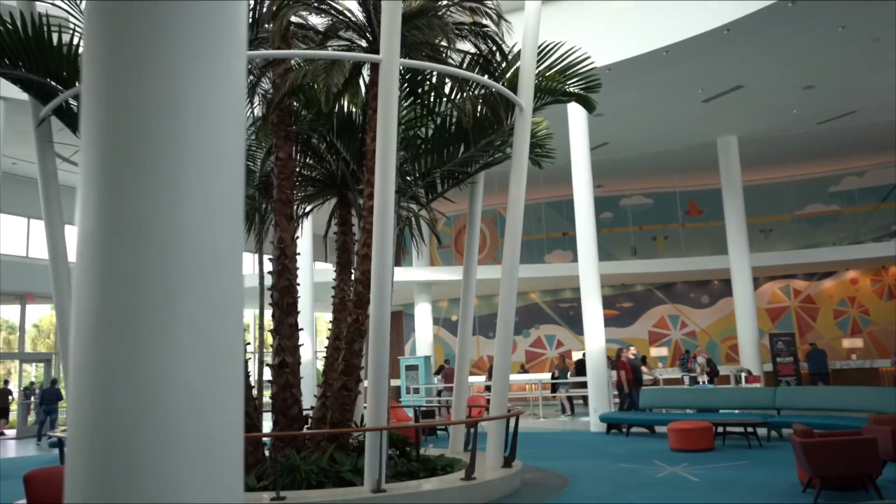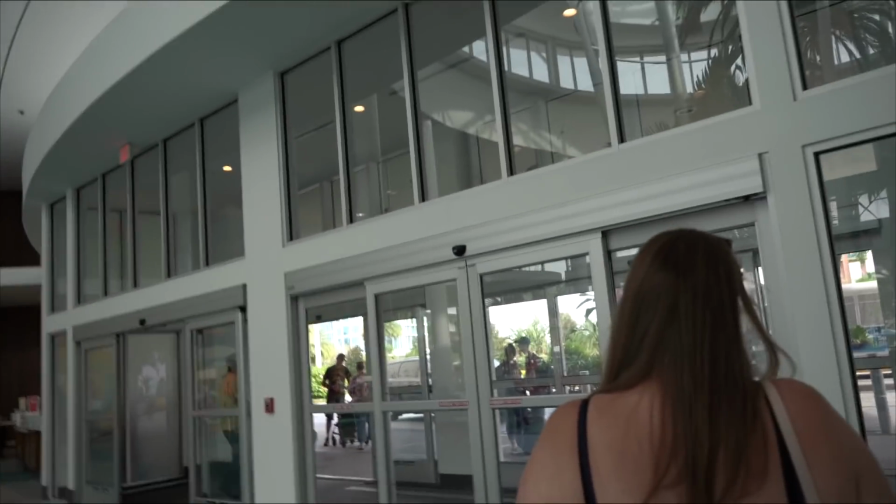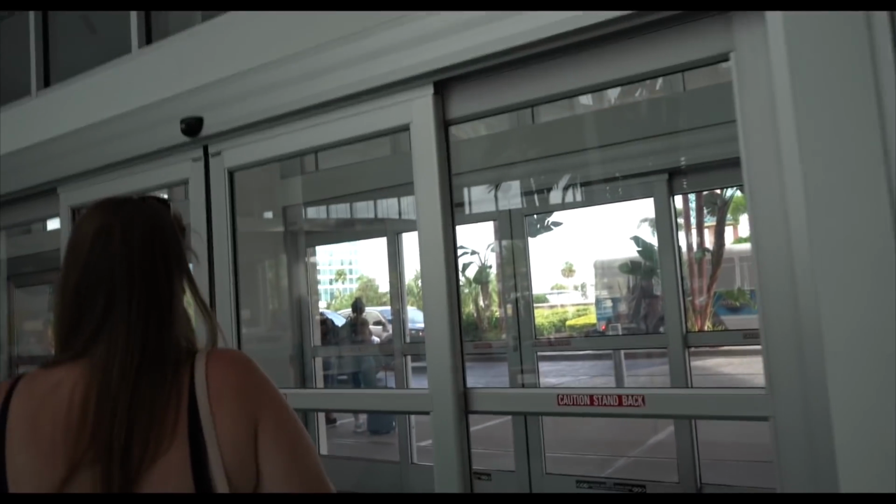The lobby here is literally one of the nicest I have seen. So cool. But the Uber driver's here. Just gonna wait outside because sometimes you get charged a waiting fare. So hopefully he's pulling in.